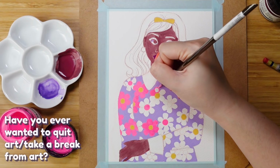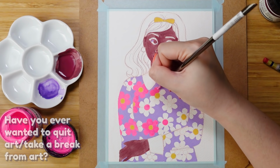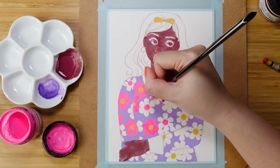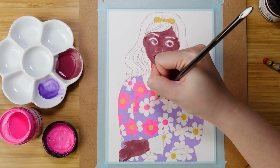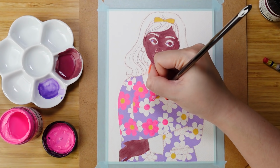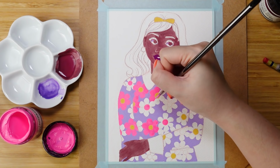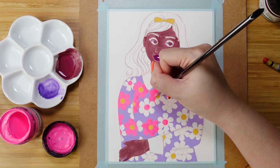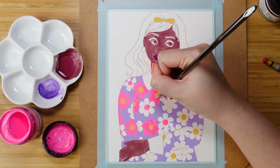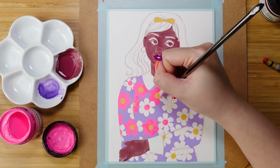Have you ever wanted to quit art or take a break from art? Never in a long-term sense. I don't really have any other hobbies, so if I stopped drawing and painting, I wouldn't really be left with much else. But I will say that I have been really wanting to take a break from social media and the business side of my art.